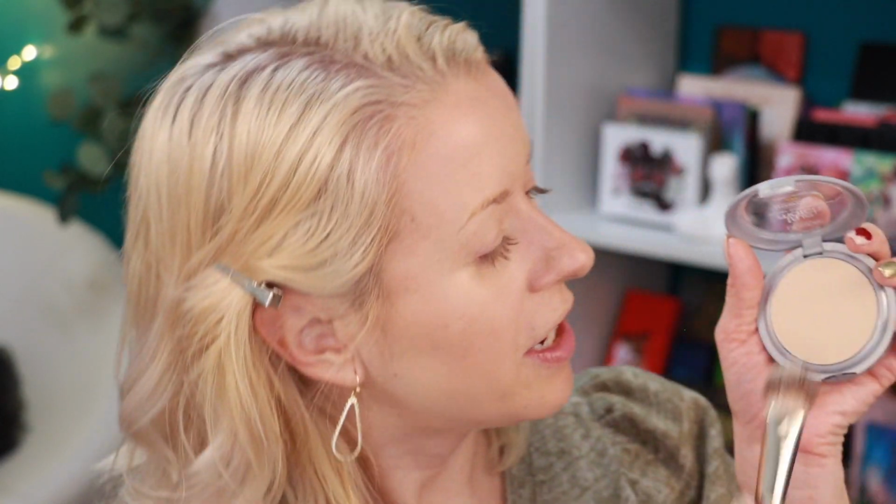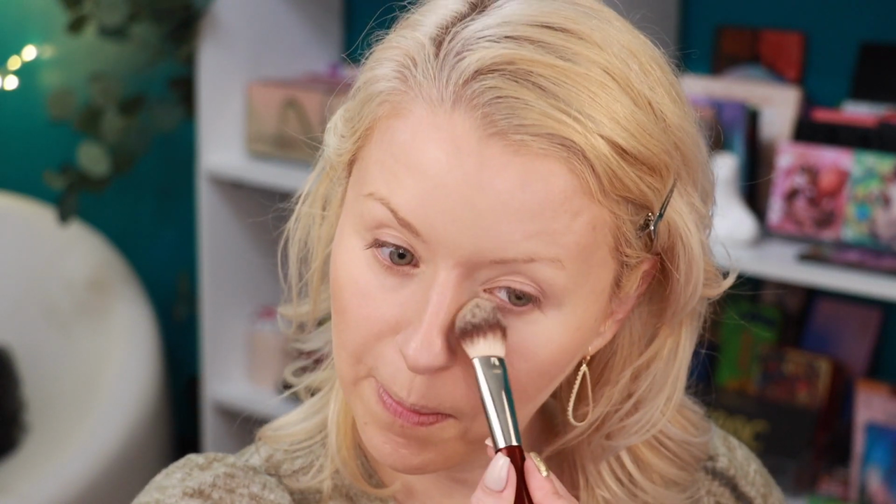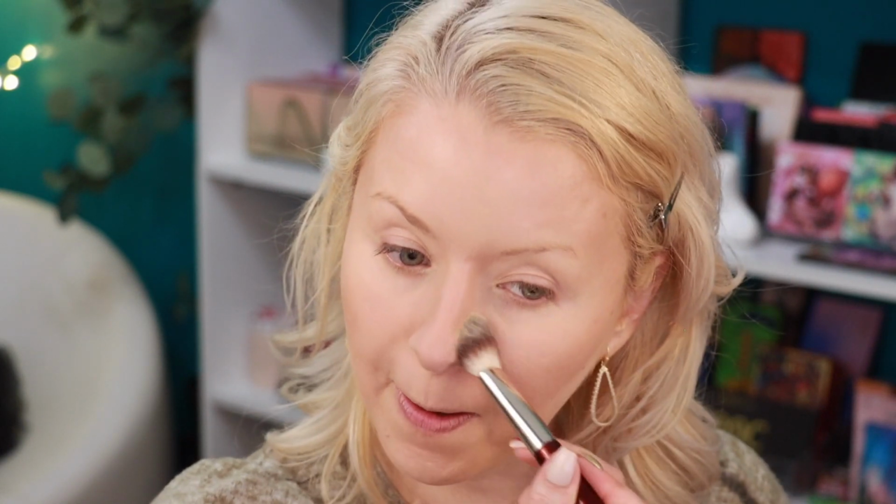So I'm going to take the BK 113. This is also one of their newest brushes. I'm just going to dab some off, and I'm going to use this to set the under eye area. Let me know if this is one of your holy grail powders. I know this has been around for many years. I'm probably the last person on earth to try it. But let me know if this is something that you use on a regular basis, or maybe you've tried it and didn't like it. Hopefully that's not the case. Hopefully I'll like it. It's not money wasted.